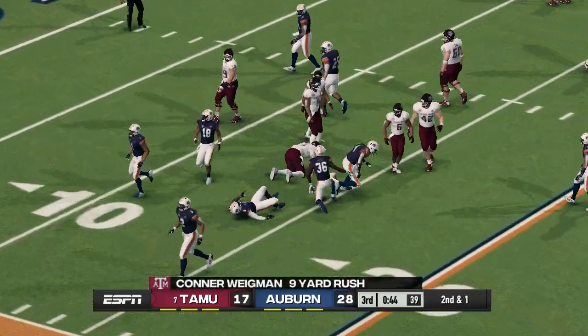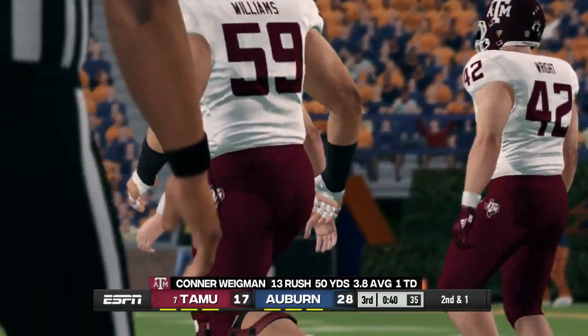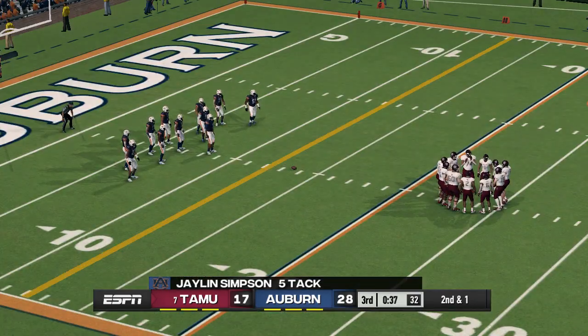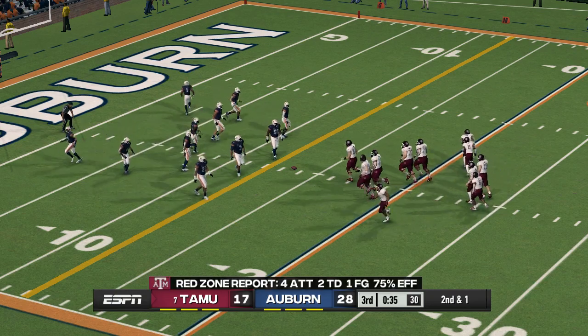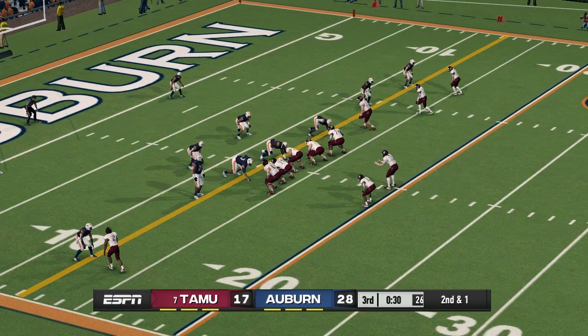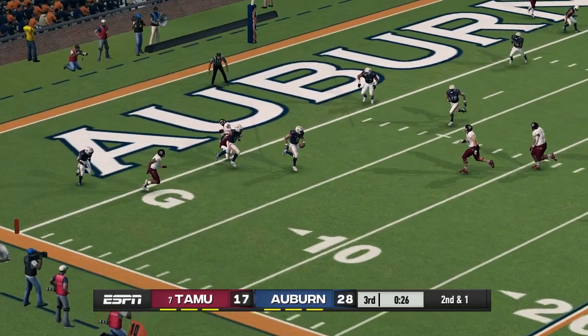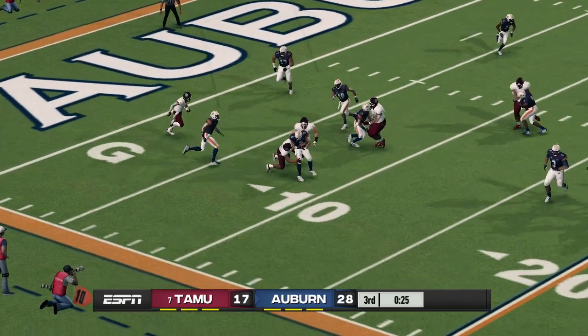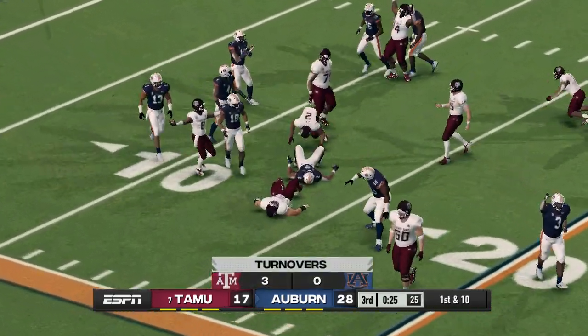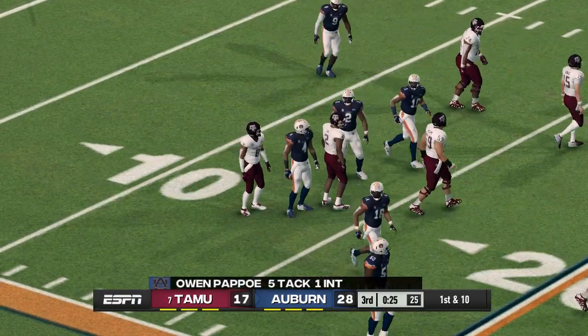He gets out to about the 14-yard line. Here's the eighth play of the series. Tries to fit it in there, and it'll be intercepted. He has to make better decisions than that. He should have known that there was no room to squeeze that ball in there.